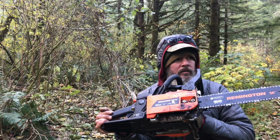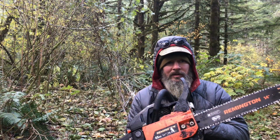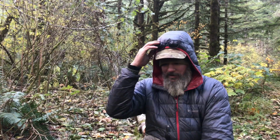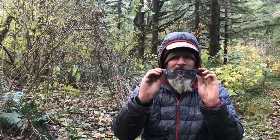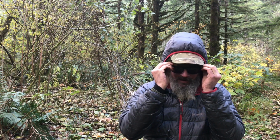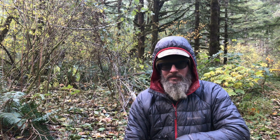Anytime you're cutting wood with a chainsaw, there's a bunch of safety precautions, but at least wear some glasses. I can't find my safety glasses, so I'm just going to wear these. If you get an eye injury when you're up here, it'll ruin your game, man.